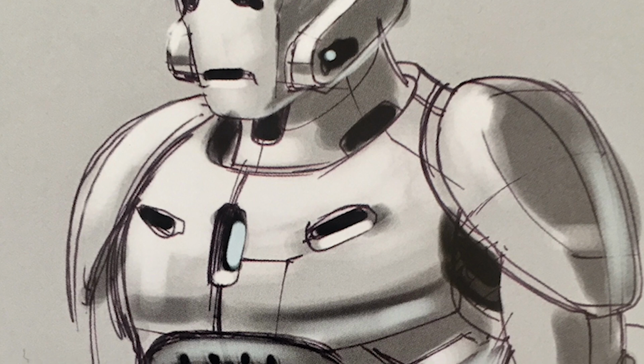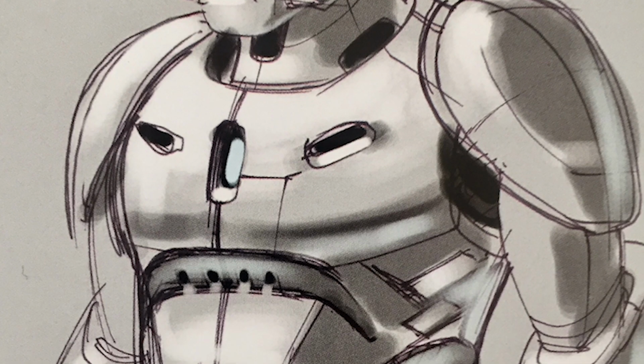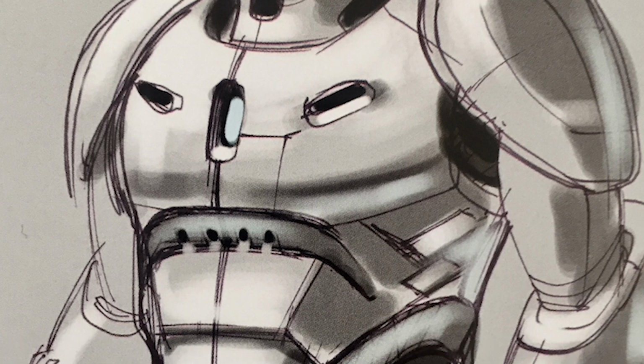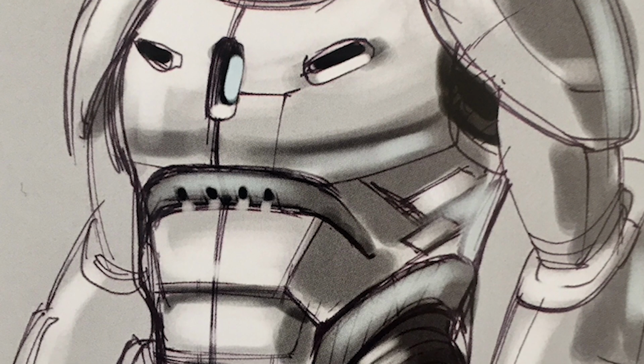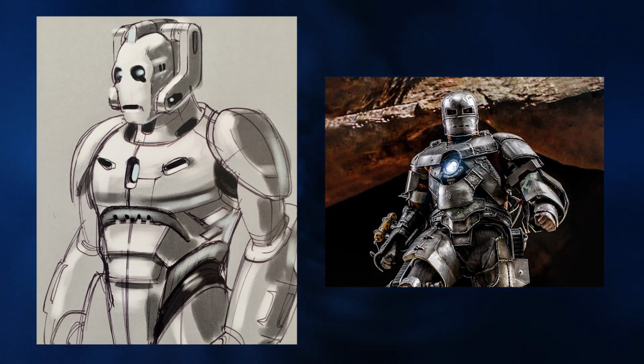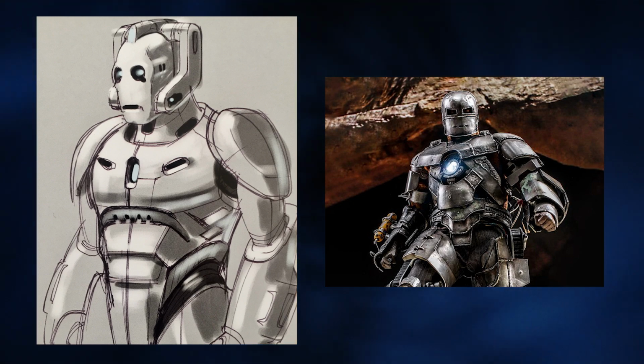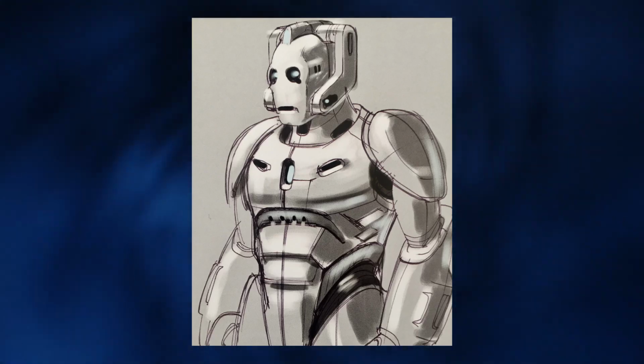It's interesting to see that this blue light concept was already being seen in concept art as early as the early 2000s. Especially the fact that this almost looks like an early Iron Man suit, which is interesting because this actually predates the first Iron Man film. In terms of the design, I do quite like it.